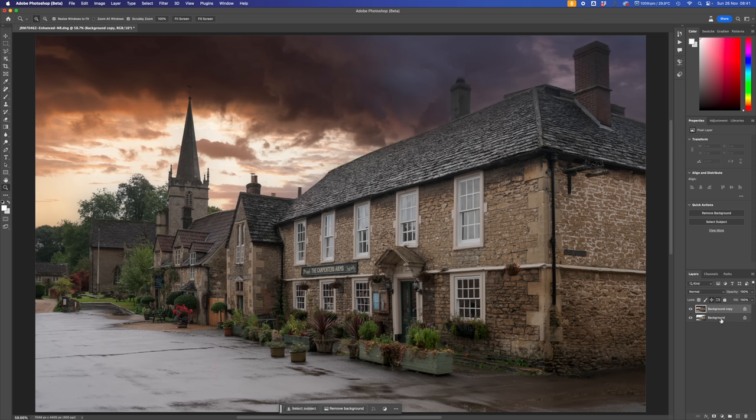I'm going to remove the background layer because when I save this, I don't really want that data saved in the background. We're not going to use it again. So I've just right clicked on there, and then I'm going to go to delete layer. So we're just left with the top layer that we've made the adjustments on, including all of the generative fill. So happy with that.